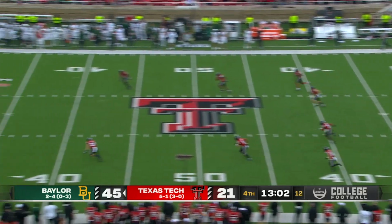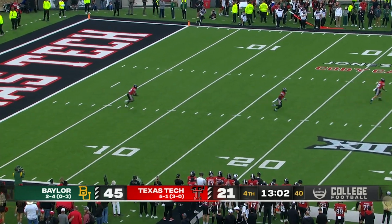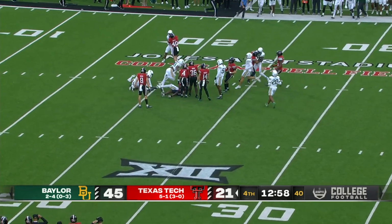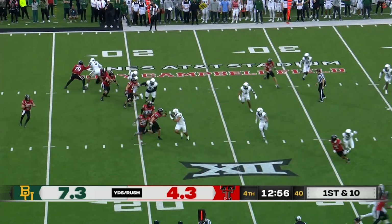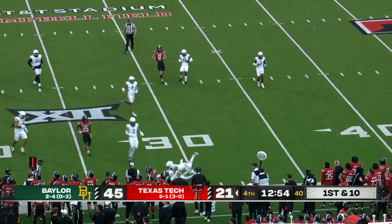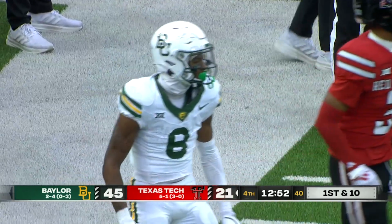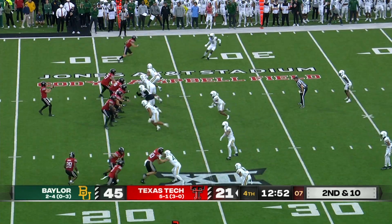Baylor shocking a lot of folks around the Big 12 with this performance today, and a 45-21 lead here in the 4th quarter. 2 quarterbacks projected to go in the 1st round in this year's NFL draft. Texas fighting to stay undefeated and atop the SEC. With Robertson having a huge day.